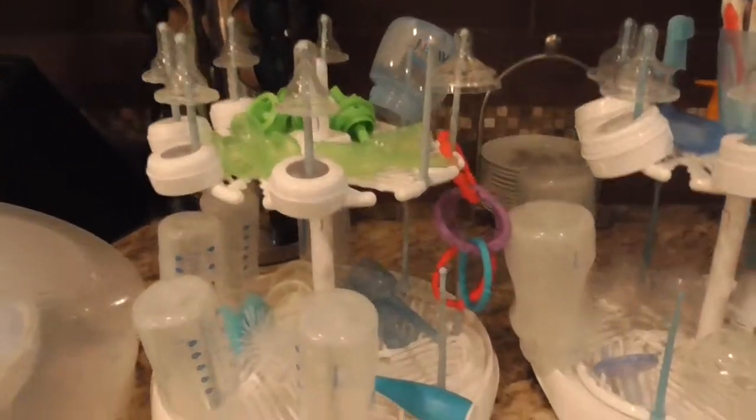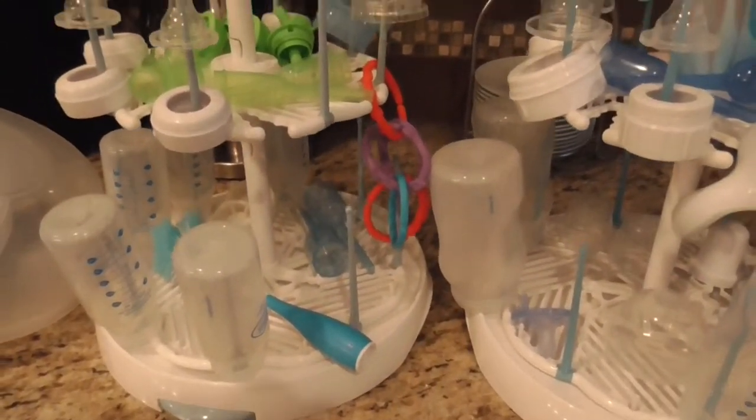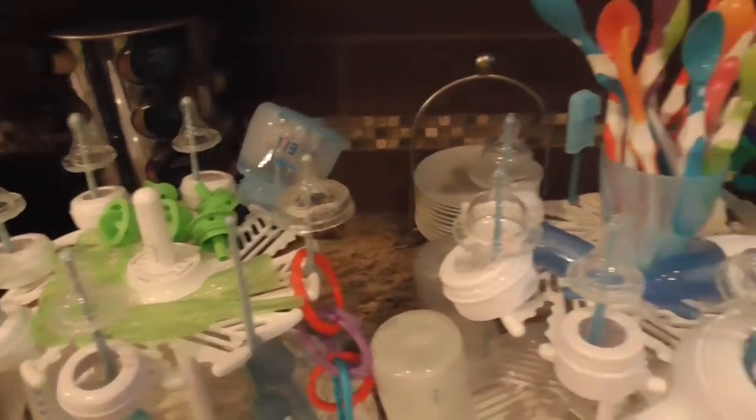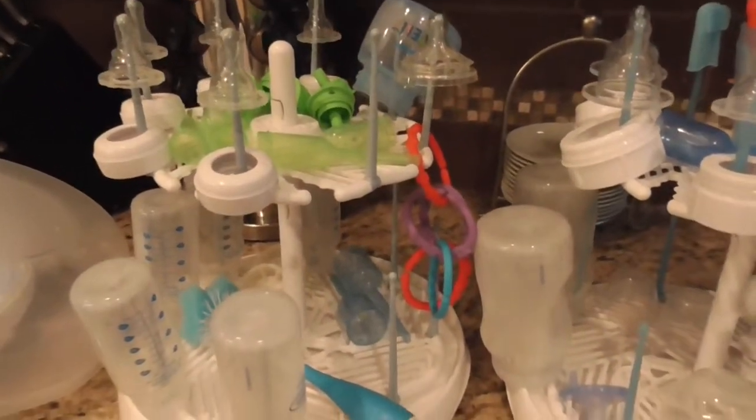And then I definitely recommend these drying racks. I think they're the Munchkin brand, if I'm not mistaken. But it's just really convenient. As you can see, everything is super easy to get to. So I definitely recommend these as well.